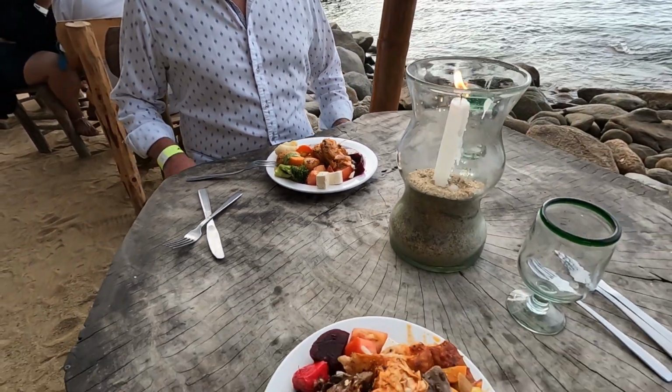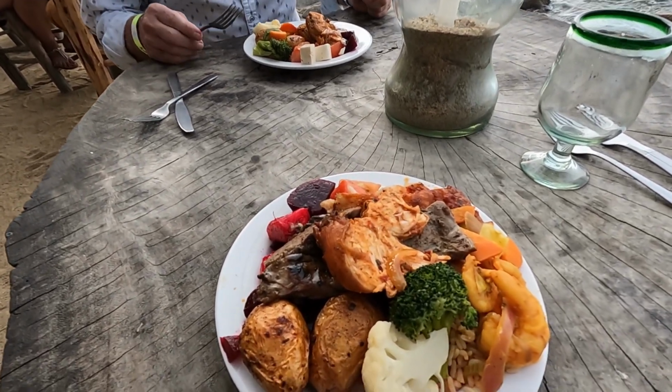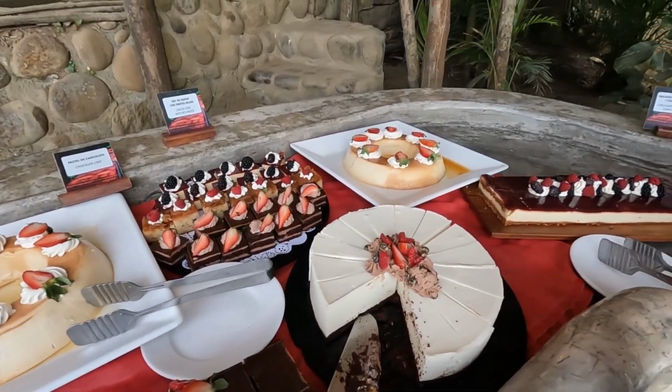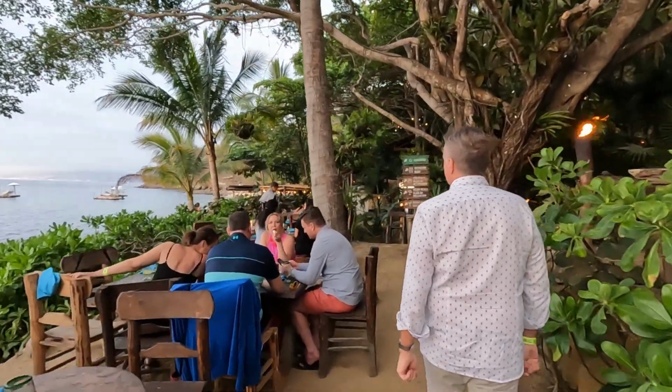Tom's portion size was much more reasonable than mine. I think I went a bit overboard. But we both still got an assortment of desserts too. After that lovely meal, we went to check out some more of Las Calitas.